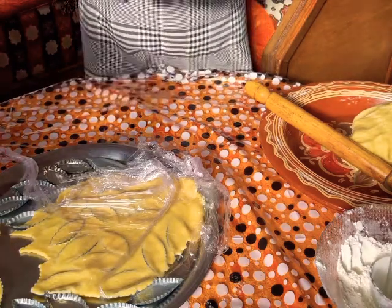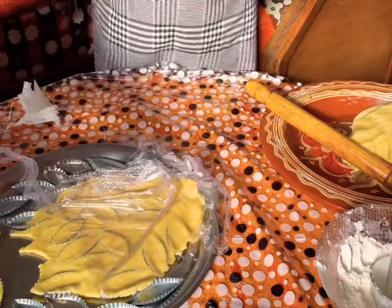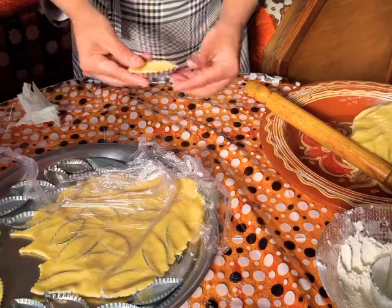And there is an indent, making sure that there's a little bit of an indent there because that's what you're going to fill with the nuts and honey and fruit.